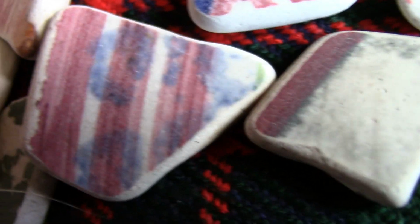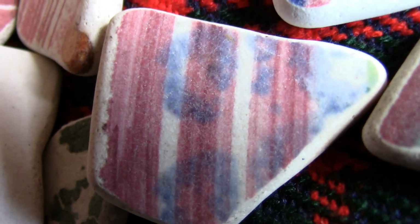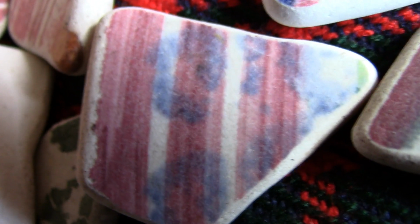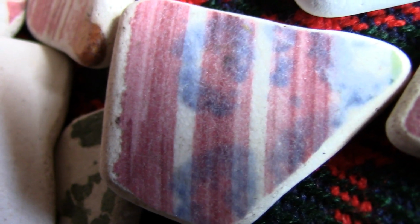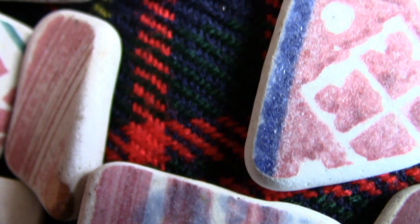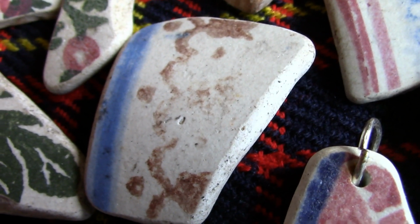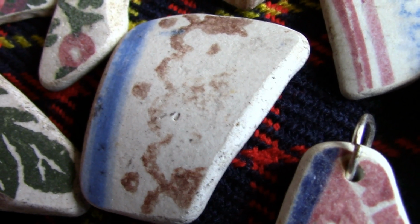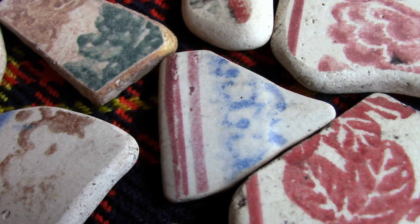So all of these permutations, all the colours you can see here, there's a particularly nice piece, particularly rare piece, are going to tell you something about the age of the piece and potentially where it was made. Because all of these pieces of spongeware were produced in Ireland, in Scotland, in England, in Wales.